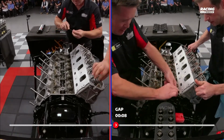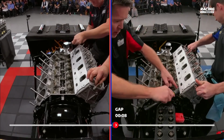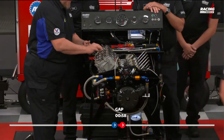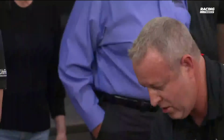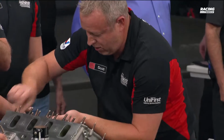Yeah, the gap right now, as we're predicting the engine builds to be completed under 10 seconds, an 8-second gap between the two teams. Kim, they've been at it for almost 11 minutes, and the gap is only 8 seconds. Unbelievable. We've got something wedged between the cylinder head and block on the blue team over there. I don't know if you can get a close-up of that.